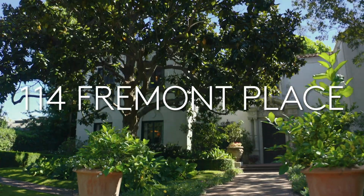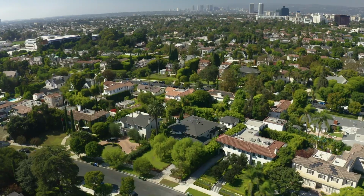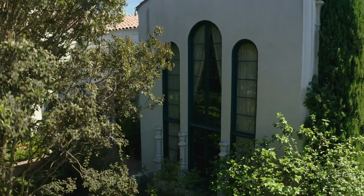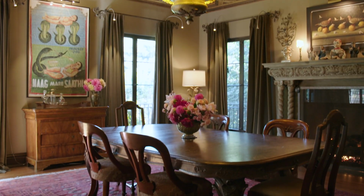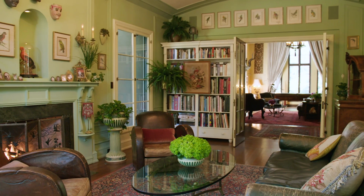Hi everyone, I'm here today at 114 Fremont Place, the legendary actress Bridget Fonda and her legendary composer husband Danny Elfman's property. A gorgeous 1920s Mediterranean home behind the private guard-gated community of Hancock Park. Bridget and Danny have customized and curated every inch of this home. It's a very authentic $3 million renovation that was meticulously restored.